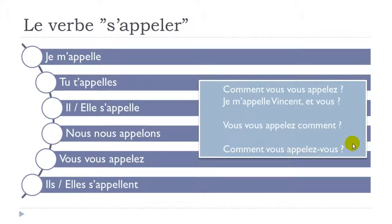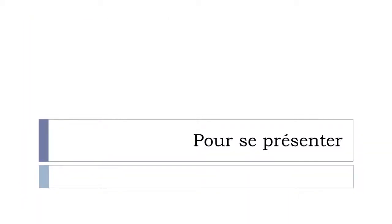Comment vous appelez-vous? We'll discover in this lesson pour se présenter. So if you want to present yourself, okay? So it will be a really short lesson, but still quite useful. Because technically you will have to present yourself at one point when you speak with French people or French-speaking people. Okay, so let's discover how it goes.